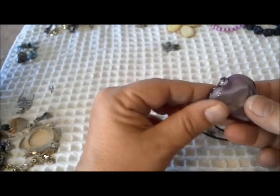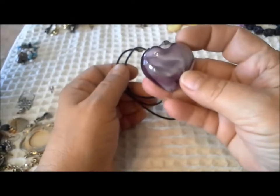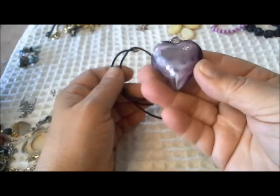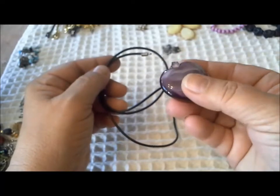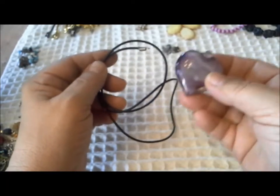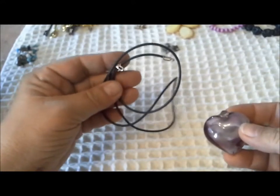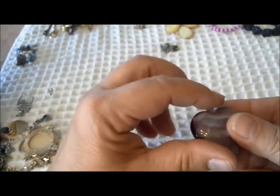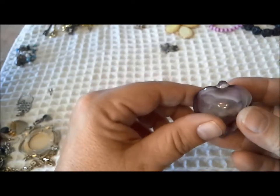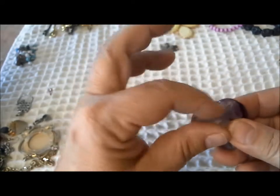Here's a piece that unfortunately is broken. I have the part of the glass. This is a puffed glass heart. Lovely purple and white swirls. It was on this chain, but when it tumbled out, it got broken. So it's pretty. I'd like to do something with it. This cord's not. It's just, you know, faux leather. Nothing special. So since I have the piece that came off here, I may glue it back on, or something else could be done at the top there to repurpose that piece.